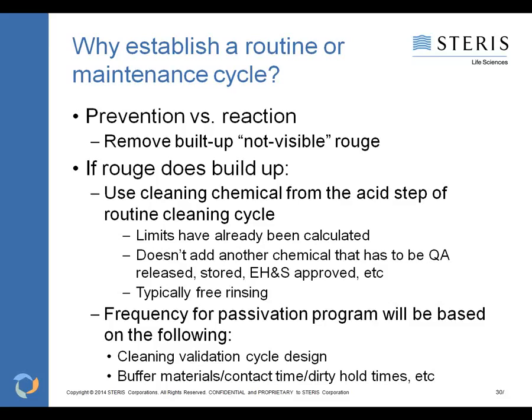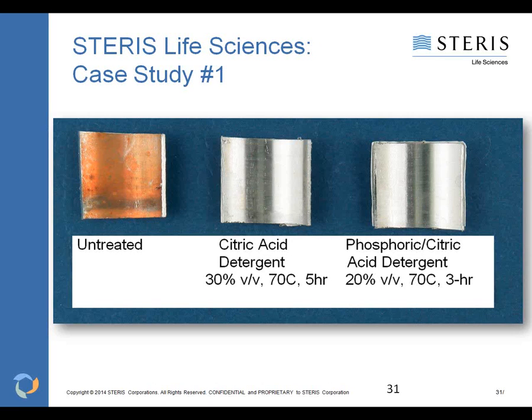In the second sample, you see it was with a citric acid detergent at 30% at 70 degrees for 5 hours, and you're getting back that shiny silver surface that you're really hoping for. And the same with the second one, you have your phosphoric citric acid detergent at only 20% at 70 degrees for 3 hours. So with all of these, you want that temperature, you want that time, and you want that concentration to remove that rouge, which is fairly dark in the first sample.